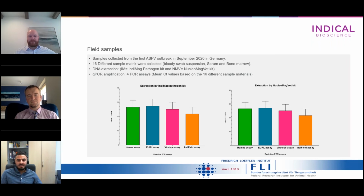As you can see, in both extraction systems, ASF virus could be detected by all 4 assays. More or less, they delivered similar results. However, you can see the ViroType assay could deliver more sensitivity than our standard assay, the Hiness assay, and the OIE recommended method. And as I mentioned, the INDICAL assay could demonstrate high sensitivity due to the high template volume. Next, please.